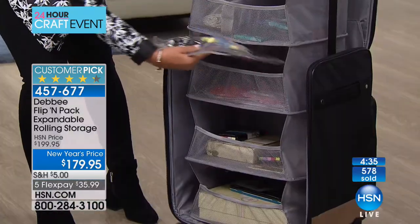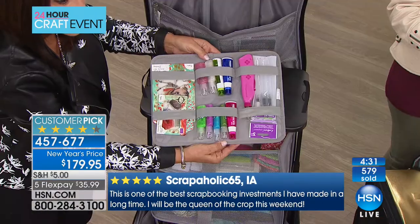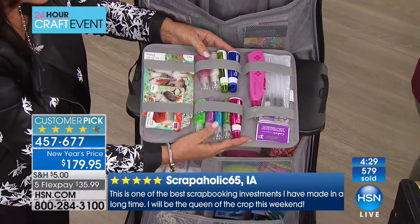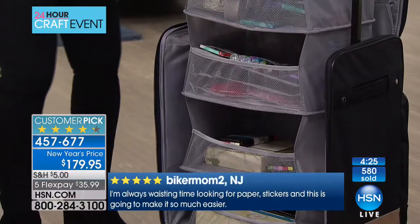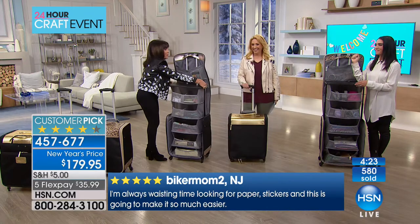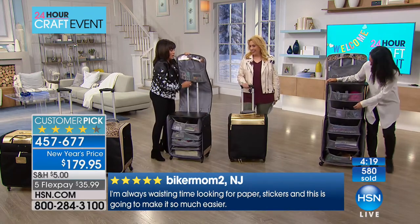Everything is perfectly sized. This is a gorgeous little board that we have elastic on, so all of your tools could be put in here, your makeup, your jewelry, any items that you're going to sell if you have a home business. Right. And when you are done, you just press the buttons and you flip it and you are ready to go.